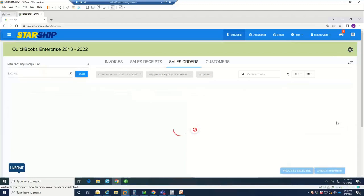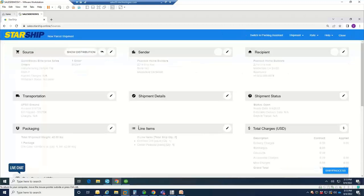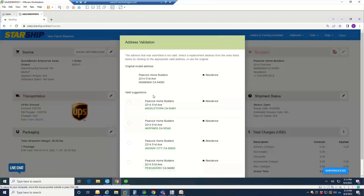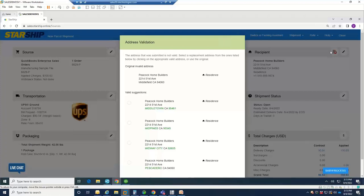So I'll go ahead and process this shipment here, so you can all see what that looks like coming in StarShip. As it comes in, the first thing that's going to pop up if you have it enabled is our address verification. Because I have the recipient address, this address came back and you'll see a little red X over here where my mouse is. It's saying that this is potentially an invalid address verified by the post office. So we're basically providing you as a shipper some options by the post office, which has been validated that are close to that address you brought in.